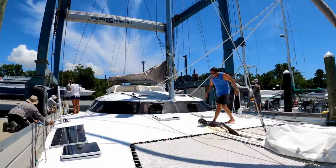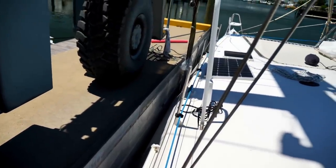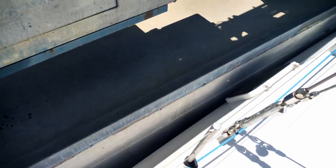As it turned out, us preparing fenders was a waste of time. There was no room for fenders. This was certainly a tight fit.